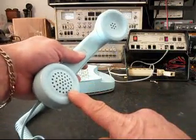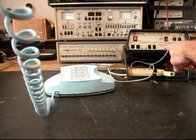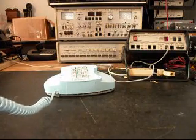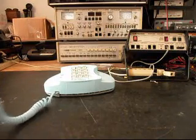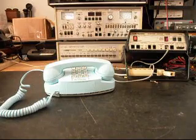And now what we want to do is transmit into the handset. If you watch this red light here on the analyzer, every time you see that red light, that's an indication of 100% modulation. 1, 2, 3, 4, 5, 6, hello, hello. So we know this telephone has receive and transmit, but the bell's not working, and neither is the keypad.